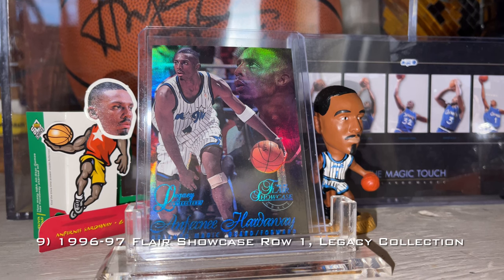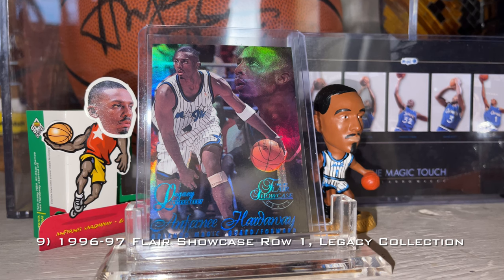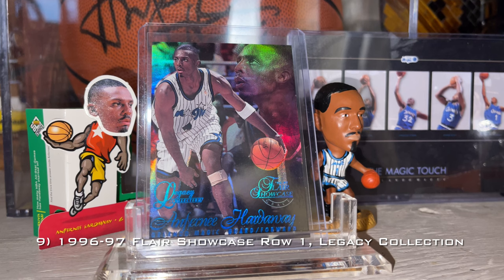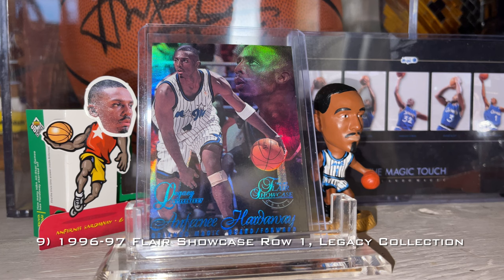So 96, 97, the first year of the Legacy Collection, and this was the first Legacy Collection card that I ever got into my collection. There were three different versions. We've talked about Flair Showcase, especially on some of my Instagram posts, about how confusing the set was, especially when it first came out.